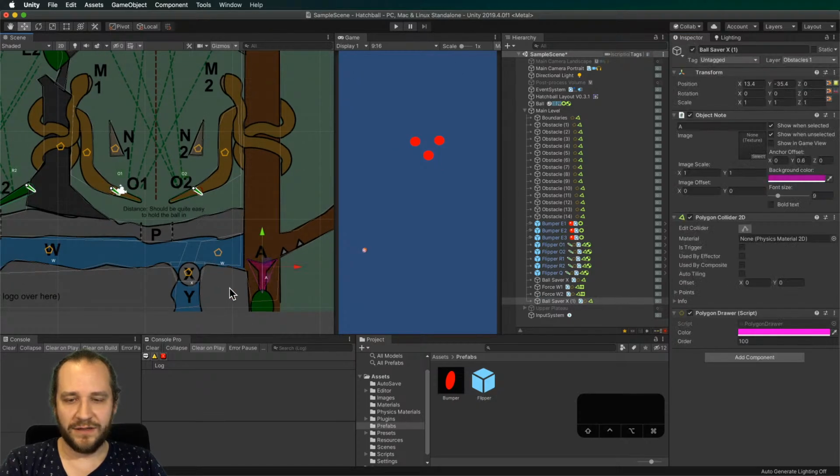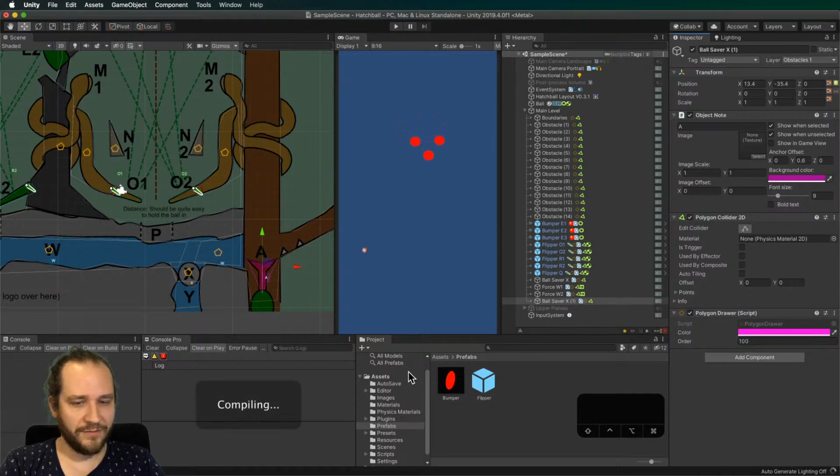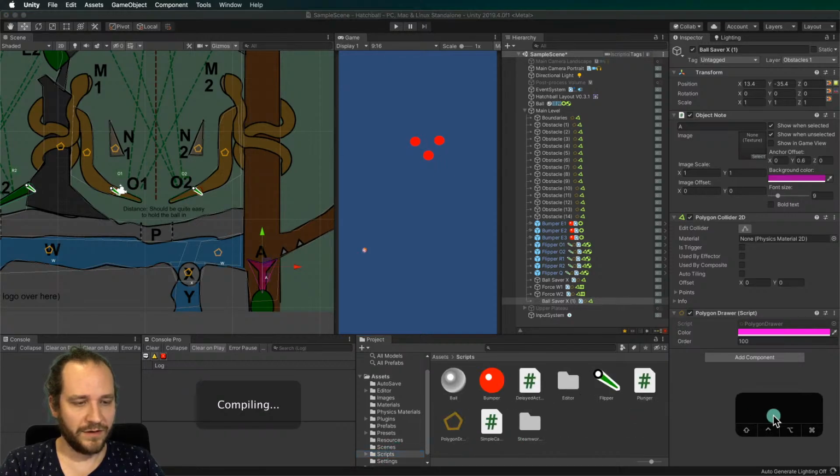So next, the only thing that I need is to build the interaction. Well, I know how to do that, and I'm gonna create a Plunger script. Getting created right now. It's gonna be here, so I need to move it to scripts. All right, and then of course, again, giving it its icon. It's warm here.